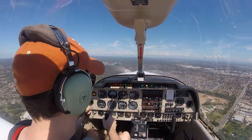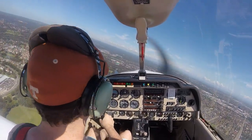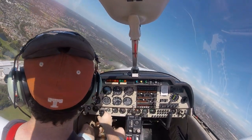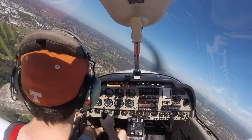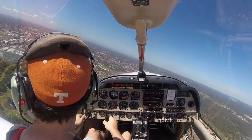Foxbat 8632, runway center line up. Line up runway center, Foxbat 8632. Foxbat 8632, follow the Bristol line up, winds clear for takeoff. Clear for takeoff, Foxbat 8632.